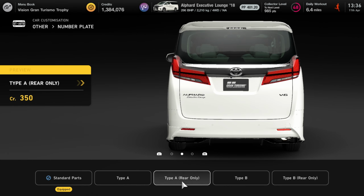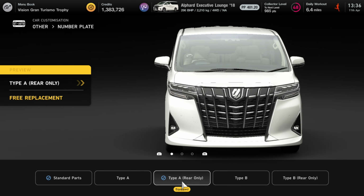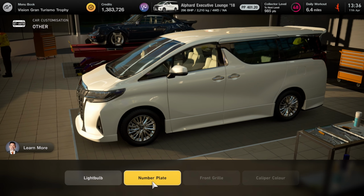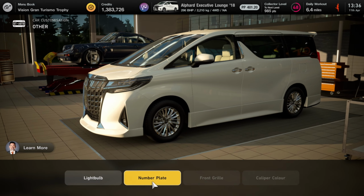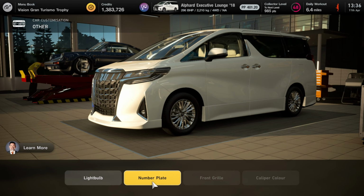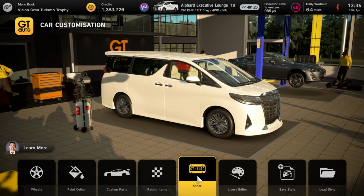So I think we want Type A rear only, which then removes the plate from the front, of course, which I think looks slightly better. It is a ridiculously big grille on the front of this thing. It looks a bit odd, really. It's almost bigger than the vehicle itself. Yeah, so I'm not sure if any of that's an improvement.